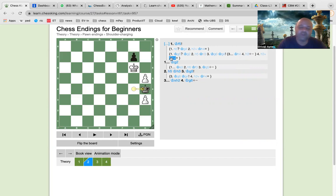So earlier, if you had gone to H4, after H3 you cannot go to G4 because there is a pawn on H3. And if you capture it, then you are losing. But that is why at this point of time here, black king has to go to G4 and hold the draw. Right? So then if you go H3, he just goes to H4 and this holds the draw.